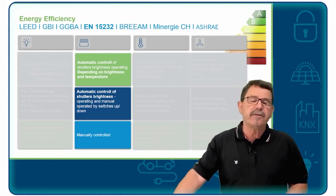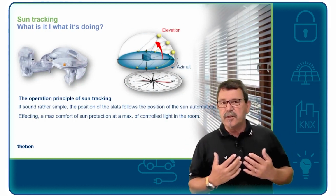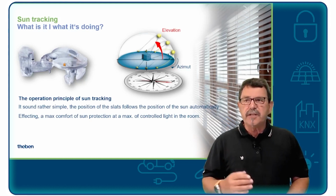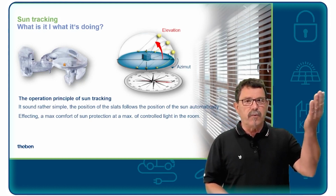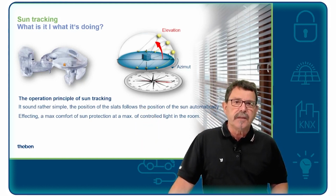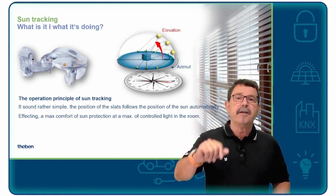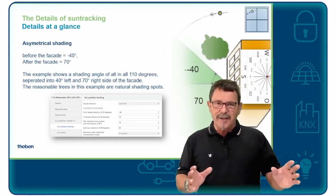I take in this case again the EN15232 as a base. This is finally telling you that you should have in modern, energy efficient buildings a reasonable shading control, which in this case is sun tracking based. What does it mean? We do have here elevation, so that means the sunrise. We do have the azimuth, the move of the sun during the day. And if you have a smart weather station, like we have here with our meteo data, we can calculate automatically when the sun rises, when the sun sets, and what is the optimum positioning of the slats of our shading. The intelligence finally comes later.